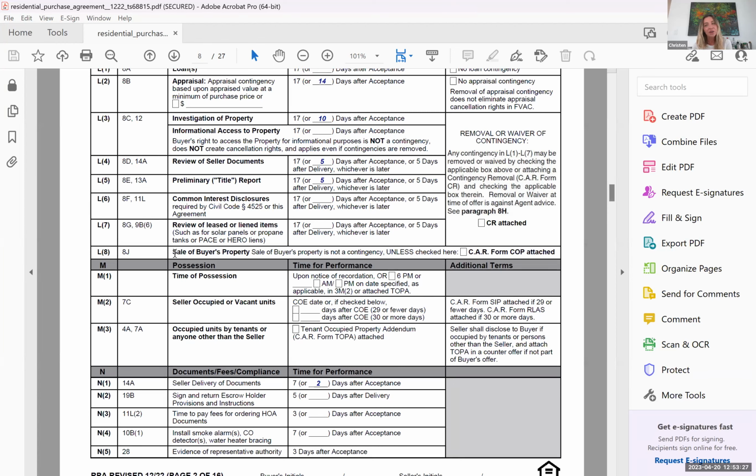But if a buyer needs to sell their property, successfully close it in order to make the purchase of this property which they're making an offer on, that's referred to as a contingent offer. It is not considered a very strong offer. It'd be considered a pretty weak offer. And it could be stronger in some instances.